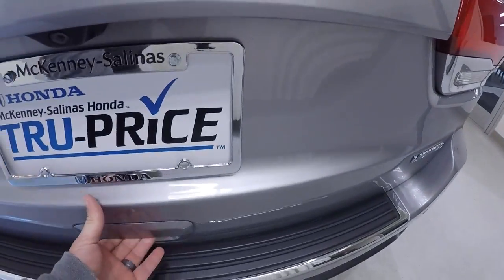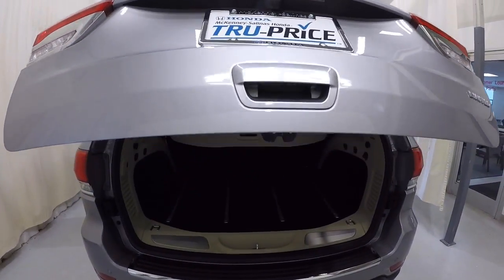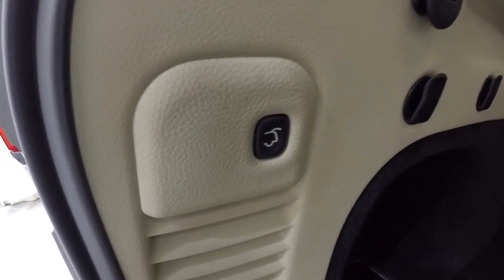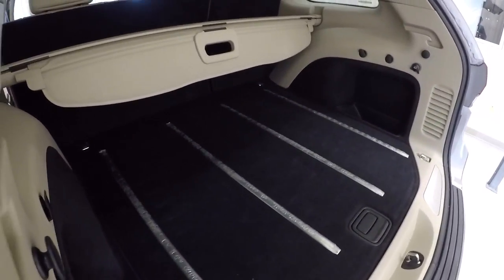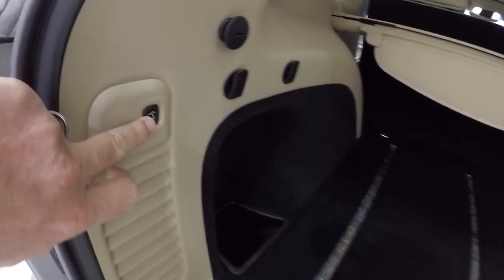It is equipped with the power lift gate. Nice and smooth coming up there. Carpet back here is in good shape. Still got the plastic on it right here. Convenient power outlet there. And there's your power liftgate button. It's got a sunshade back here, or it can cover up your groceries, shopping bags, whatever. But I'll step to the side here, let you see the depth back here. Lots of room. We'll go ahead and engage the power liftgate.